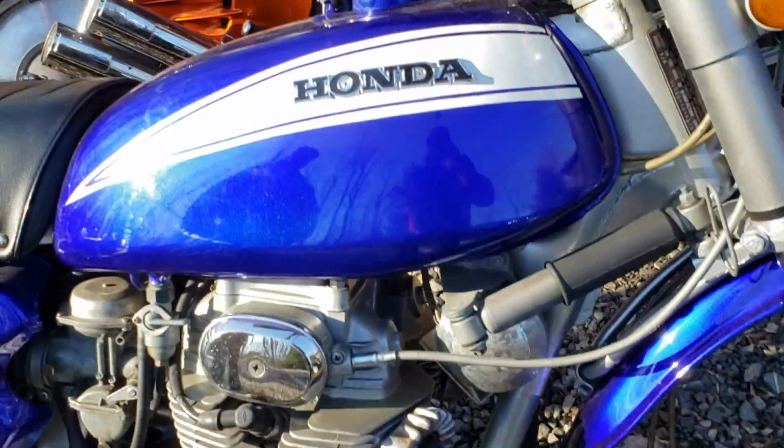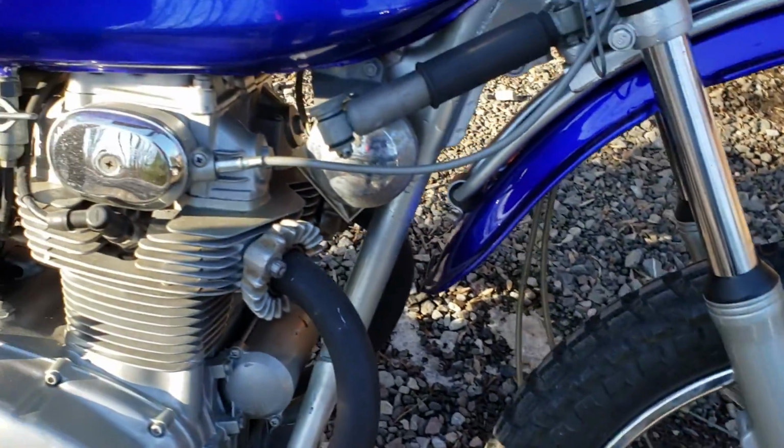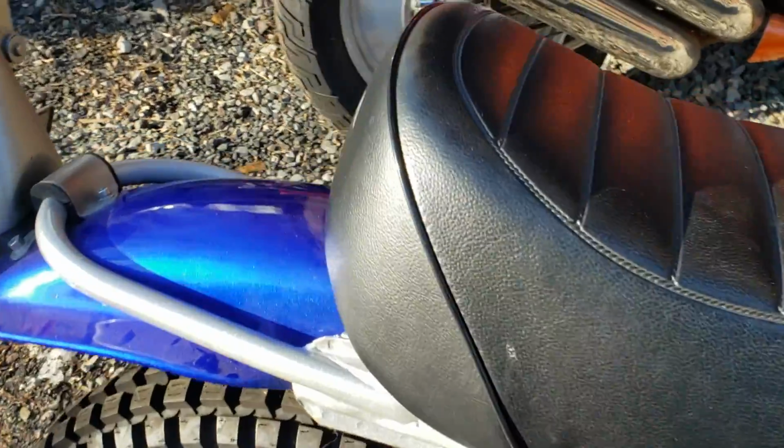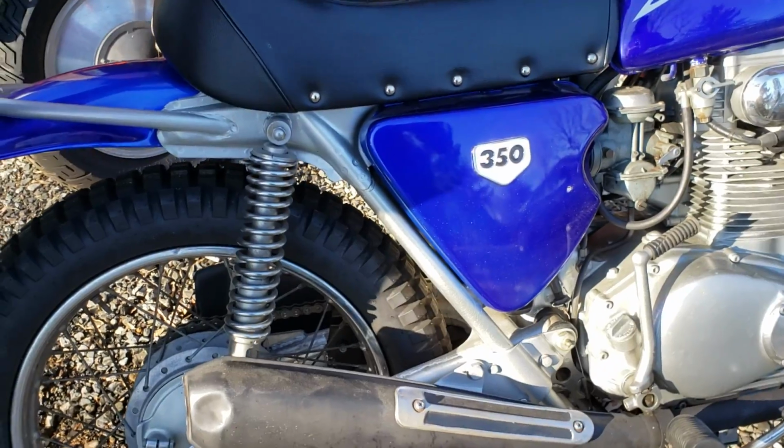What had to be replaced on this one besides the seat cover, the paint job, the tires? Like I was telling Chris, you get this seat complete out of Florida for $120. Wow, it's a great deal. It looks beautiful too. The only problem is the foam's a little bit firmer than the factory. But it looks awesome.